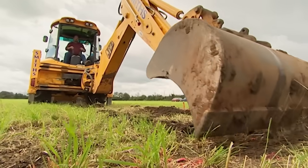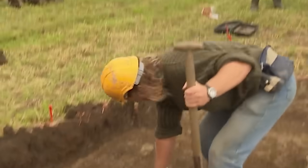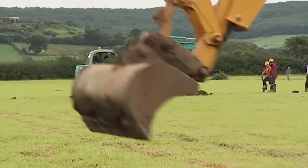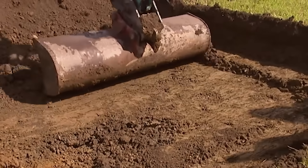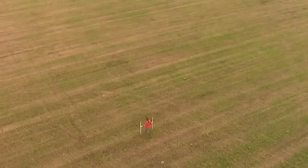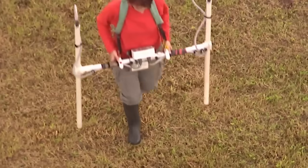Phil's looking for the early end of our story in Trench 1, where he's expecting to find an Iron Age roundhouse next to the stone surface that Paul uncovered last year. Yeah, I think that's Paul's excavation. Matt puts in Trench 2 over these two large pits. Finds from these should give us an idea of what people were eating and chucking away here, and when. Geophys are on the hunt for a Roman building in the area of the field where Paul found most of his roofing tiles and tesserae pieces from mosaics. Could there be a villa here?